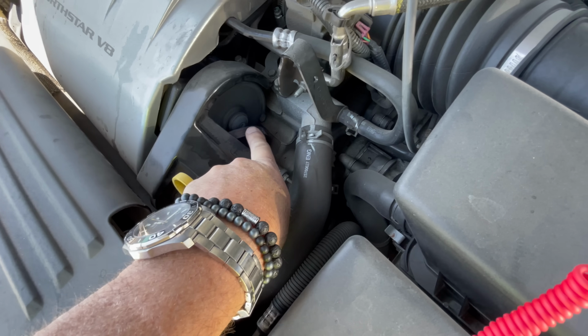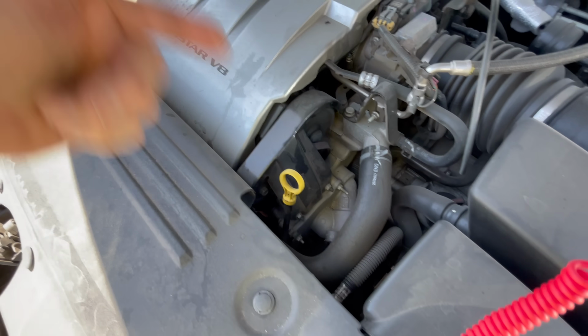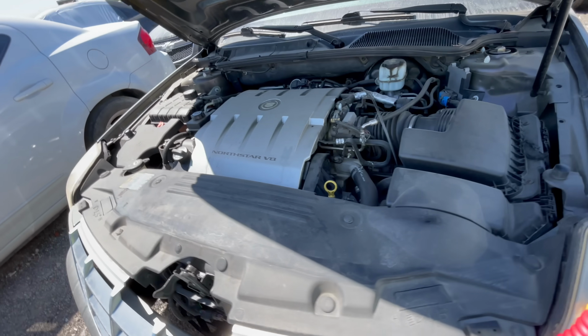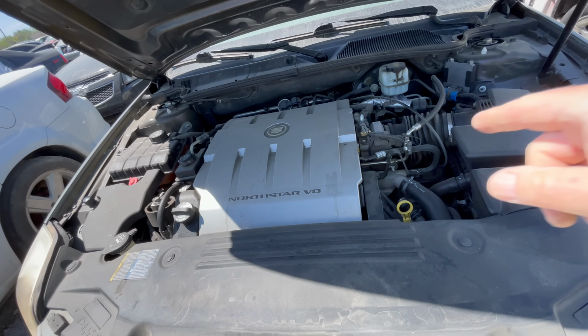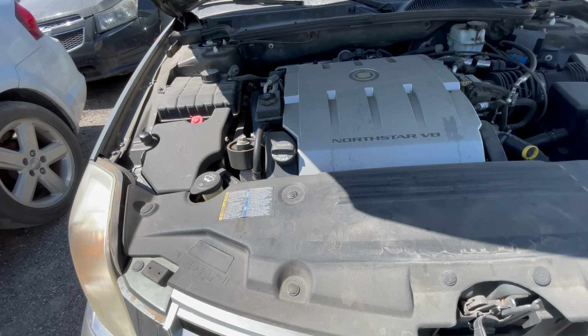Yeah, look at this right here. That has come off. So isn't that your water pump? Isn't the water pump on the other side? So isn't that supposed to be? I think so. I'm not sure. If I'm wrong, let me know in the comments. That could be an issue. So I don't want this to run too long.